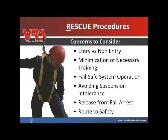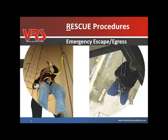We need to think about avoiding suspension intolerance. We need to think about releasing the fallen party from his fall arrest system, and then think about the route to safety. If you're working over a vat of ethyl methyl bad stuff, or even a big tank of water, or the ocean for that matter, think about whether you need to go up or down or sideways in order to get that person to safety.